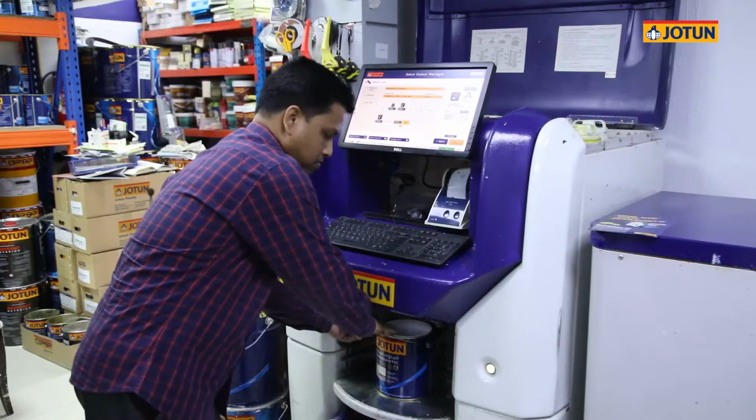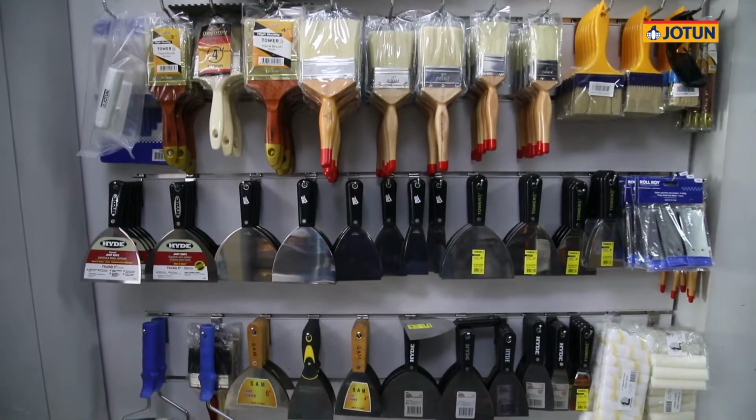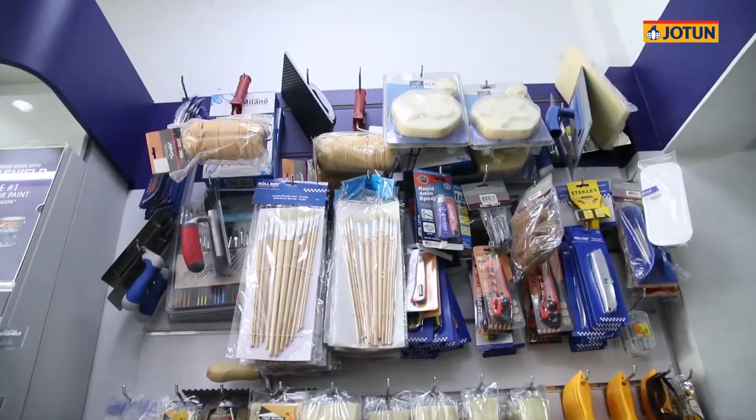The system is very user friendly. Any user with minimal training arranged from Jotun can use the system. This is time tested in other retail environments and meets all my business requirements. Although the system is provided by Jotun, it allows me to use it for my other non-paint items that I trade in. I have close to 5,000 non-paint products.